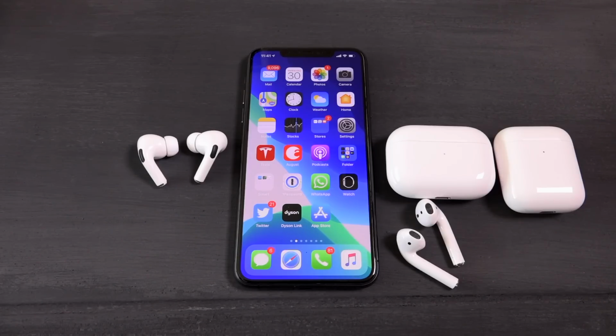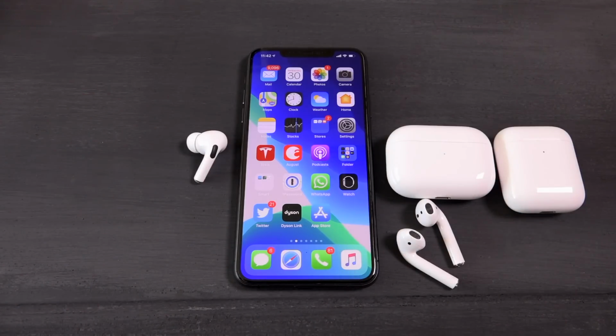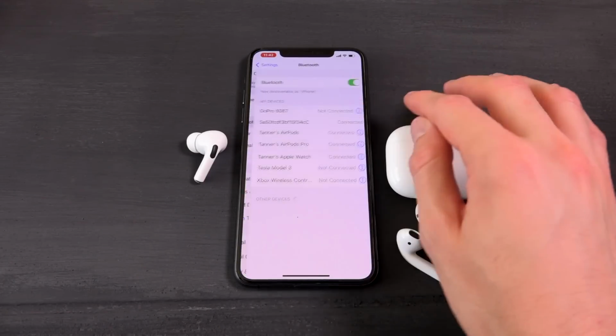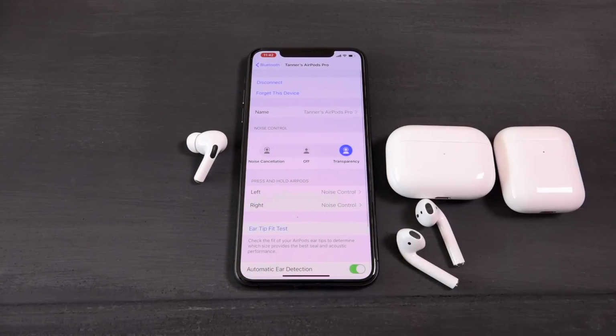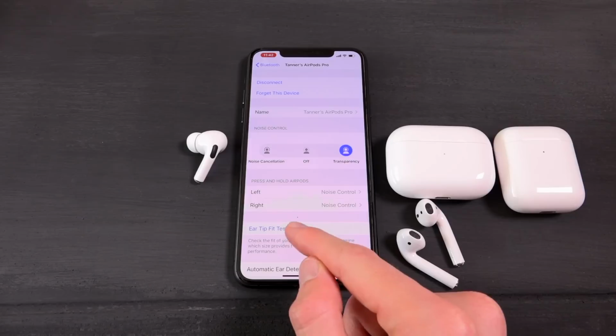So yeah, now the only real thing is to test how they sound when they're in the ears. So let's get to that part now. One thing that I do want to do first, though, is actually make sure we have the right tips on. So when we go inside of settings, Bluetooth, and then we tap on the AirPods Pro, the little eye next to it. In addition to having controls here, you have an ear tip fit test.